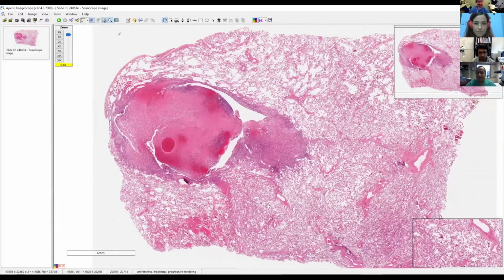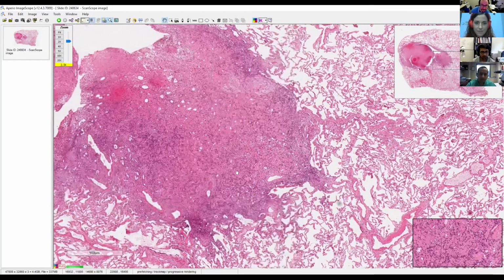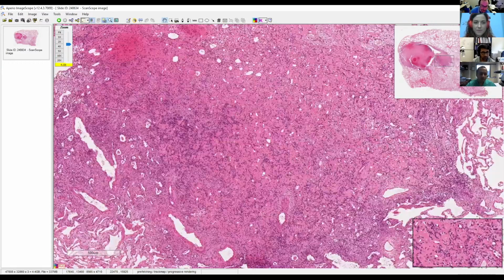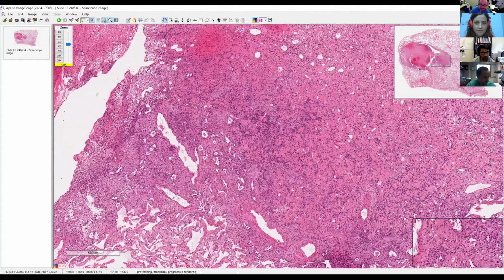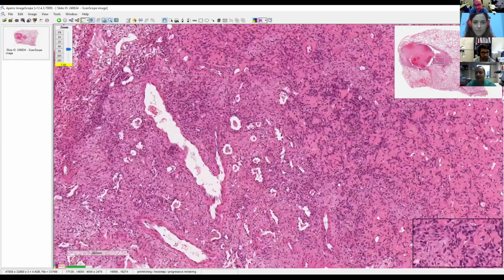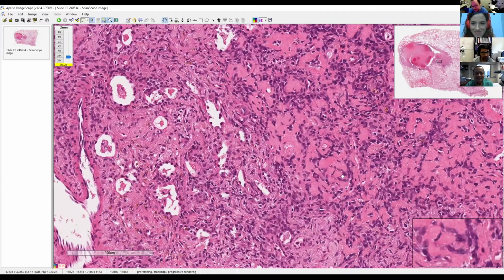We're in the lung this time. Here's the background lung. It's normal besides some smoking in the background. And this is a mass they're going after. That's correct. And it's a middle-aged older person. Yeah, that's fair. Older person. And the only history they gave is a right-sided lesion. That's very helpful. Lesion is the most helpful history I've ever heard.